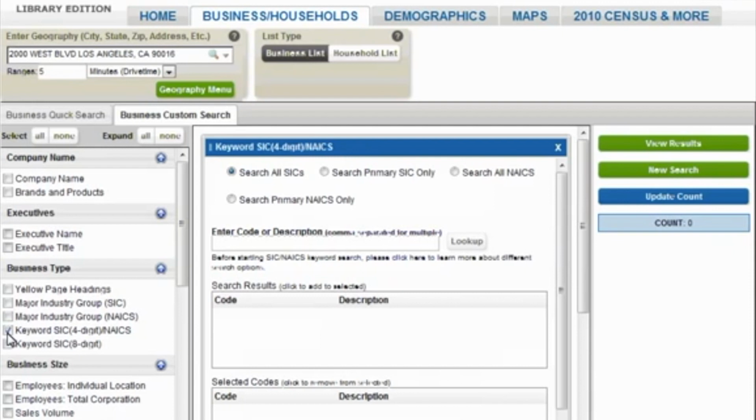When searching by keyword, it is important to note that some trial and error may be required to find the exact business type you are looking for. Let's demonstrate this. We will first search by primary NAICS code by clicking on the appropriate radio button. Next, we will type in laundromat and click the lookup button, and immediately see that it returns no results. We will next try a different spelling and change it to laundry and click on lookup again.